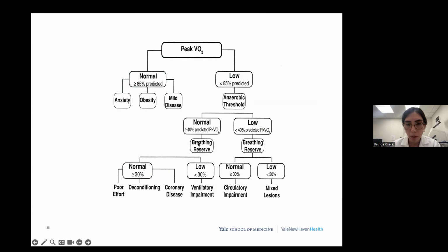If we keep going on this other side, if the anaerobic threshold was reached normally at the right time, we look at the breathing reserve. If it's low, then there might be a ventilatory impairment. And if the breathing reserve was normal, maybe we can think that this could be deconditioning or effort, that the test was submaximal.